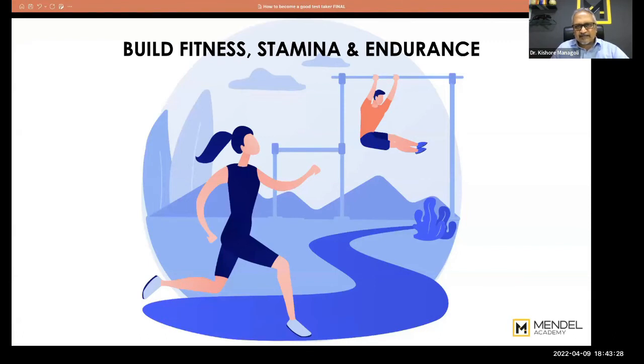You have to build fitness, stamina, and endurance, both physically as well as mentally. In particular, I want you to build stamina for 8 hours of taking the exam, because what usually happens is that by the midpoint in the exam, after 4 hours of concentrating very intently, you tend to lose focus, your eyes become tired, and you stop answering even very easy questions correctly. So you need to build stamina.